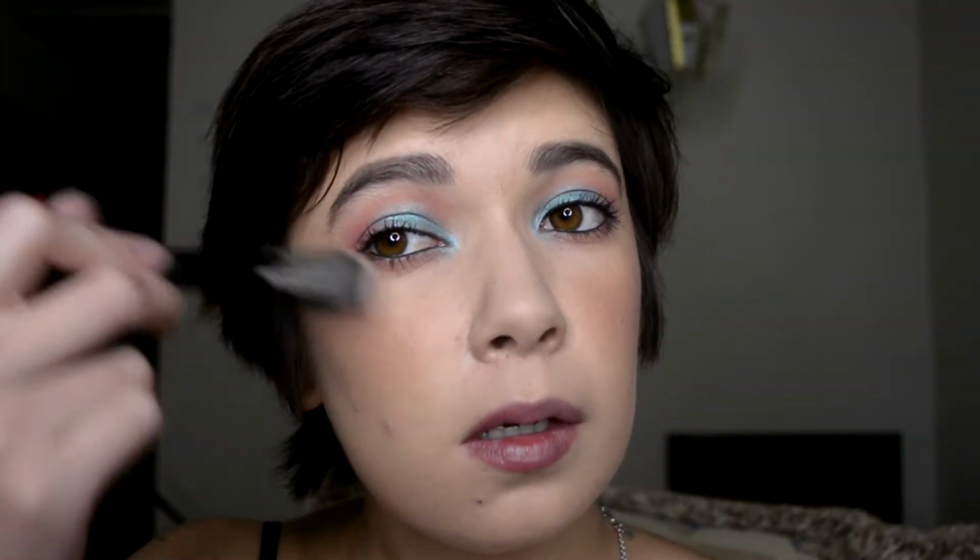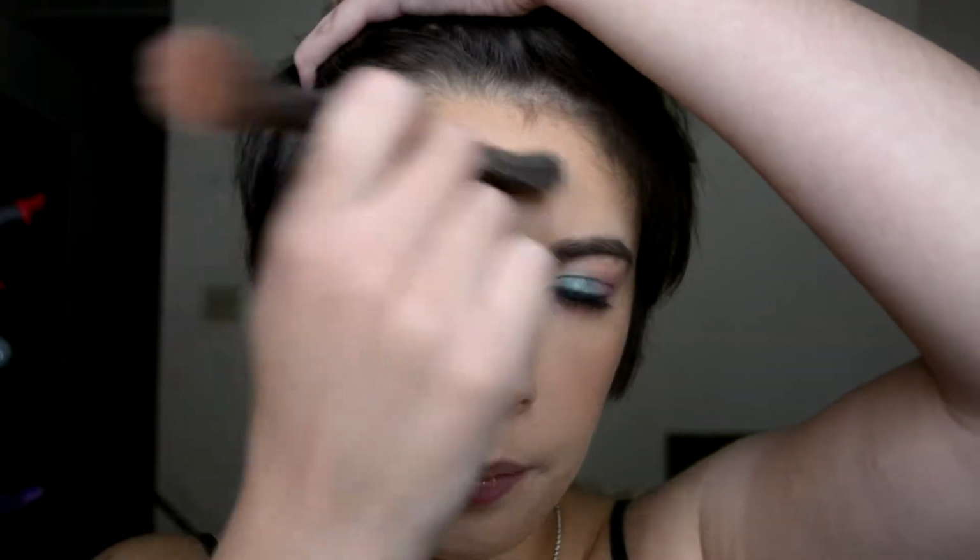Okay. And then I'm gonna go back in with that teeny tiny itty bitty champagne pop that I have. The tiniest of champagne pops. I don't even know where I got that from. But I went with this because it's a little bit more on the peachy side rather than pink. So I'm going to pick that up with a fan brush. Put this on cheekbones. I'm going to pick up a little more. I like to go around the brow, down the nose, and then I love a good Cupid's bow highlight.